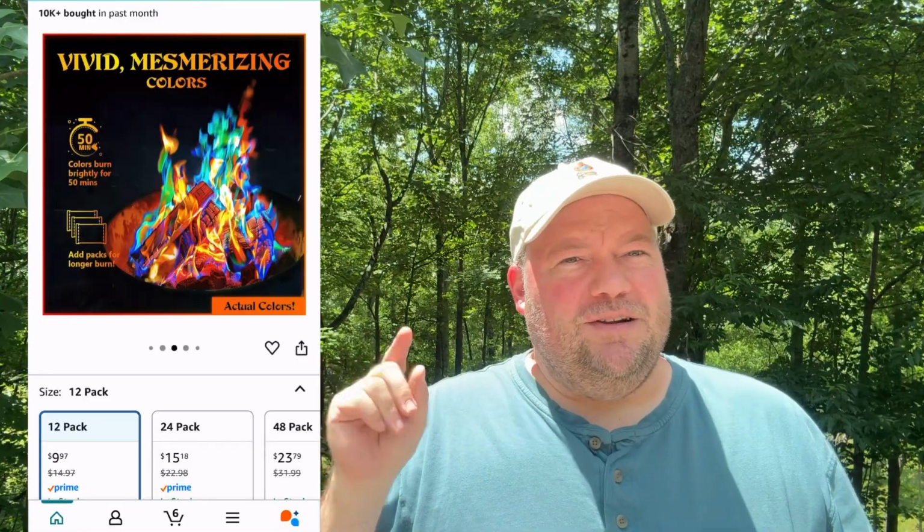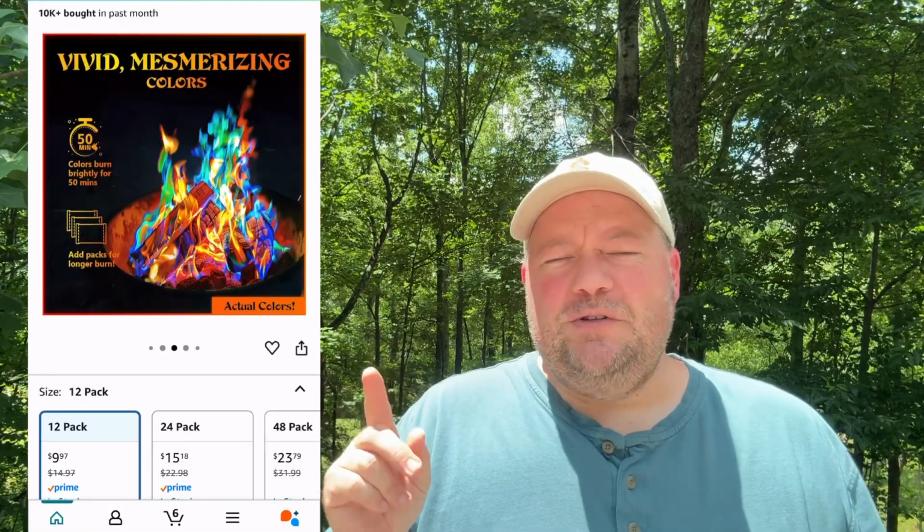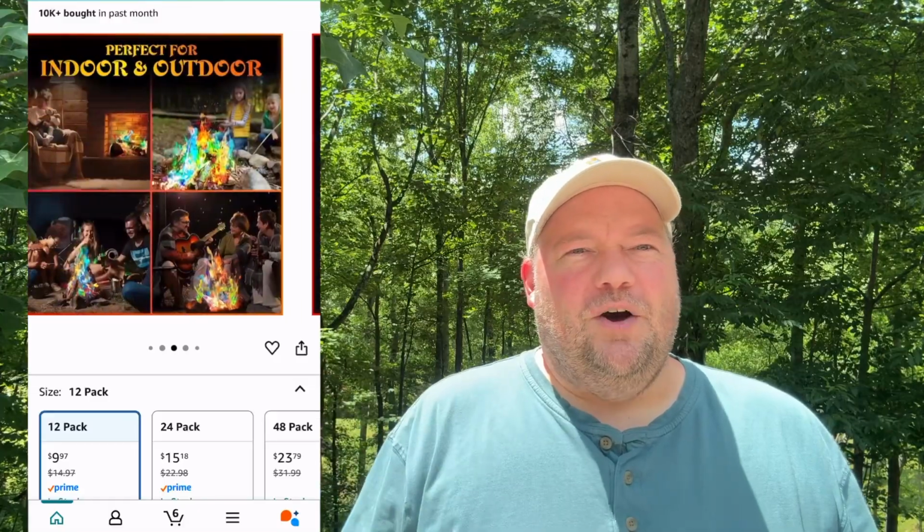So Campfire Colorant, we'll be checking that out too. I've used it before, but not from this company. So we'll see how their colorant works, and I'll probably just do a short on that and share it with you down the road, but I'm super excited to try it.